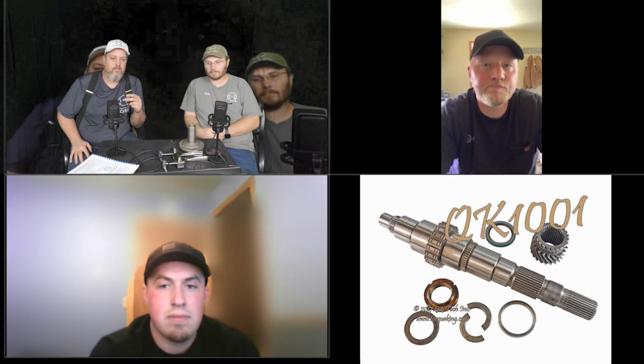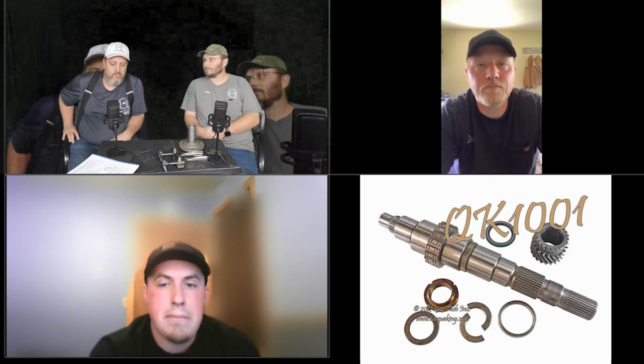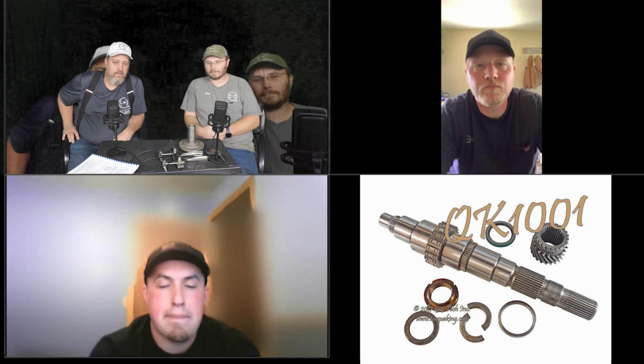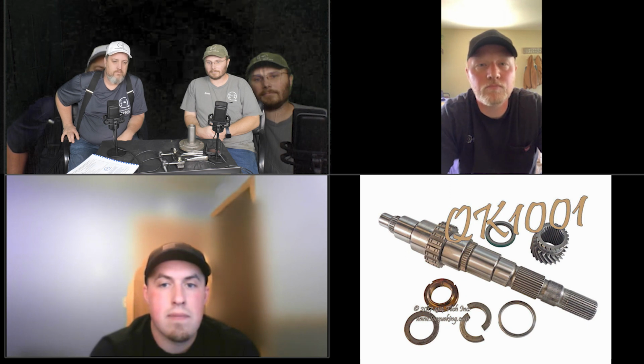And that one was a super loose slip fit for the gear and the bearing both, which was great to put back and forth while I was figuring out how to build that transmission. But now I look at it, I put a new TorqueKing shaft that we've got here in, and it's a tighter fit by a lot. It's a better deal altogether, and it was a lot easier to get it put together and on tight.